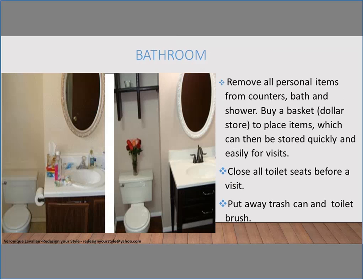Okay, bathrooms. Obviously, bathrooms are another big thing. So remove all personal items from counters, bath and shower. Is having a microwave a big deal? It's directly on your counter, Bella. If it's directly on your counter and you can't put it anywhere else, then you don't have a choice.